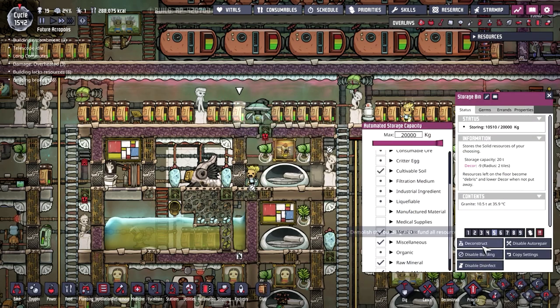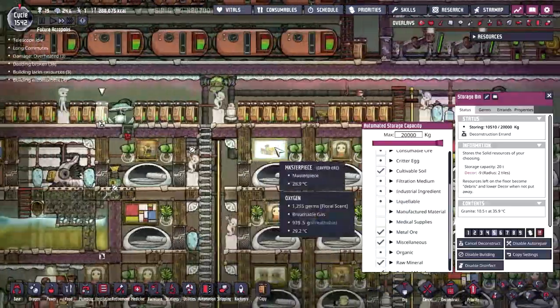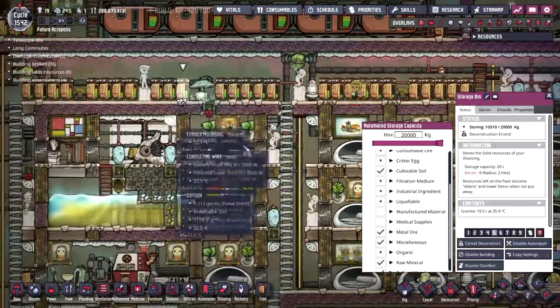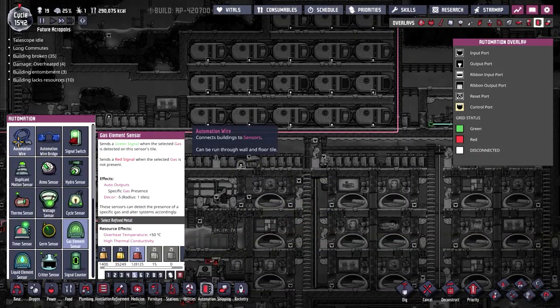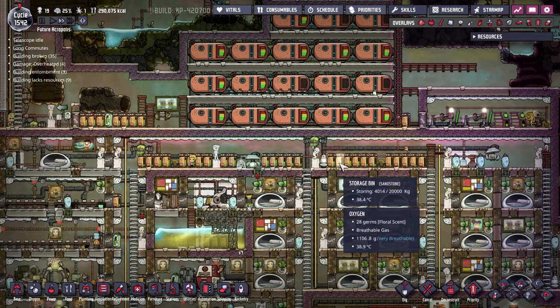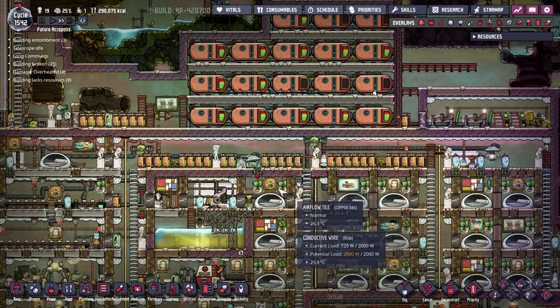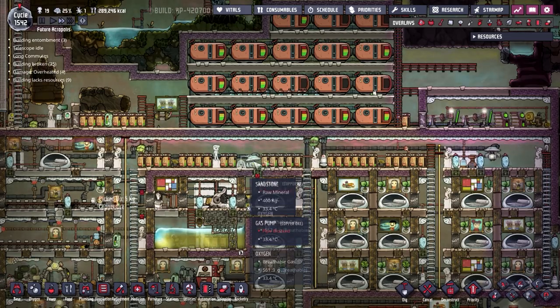Cancel. Destroy that. You can move the stuff to the other bins. There's plenty of empty ones. And let's move it lower. Okay, there. Gas element sensor and wire. Okay, we'll put that one down there. That'll only be active when the hydrogen is down there, which will be pretty much never, I feel like.